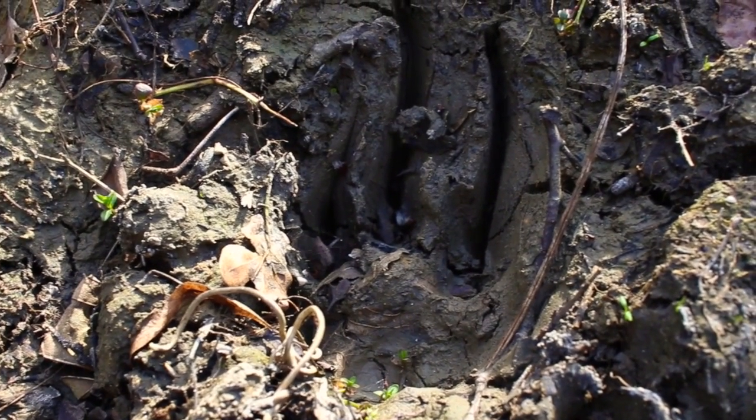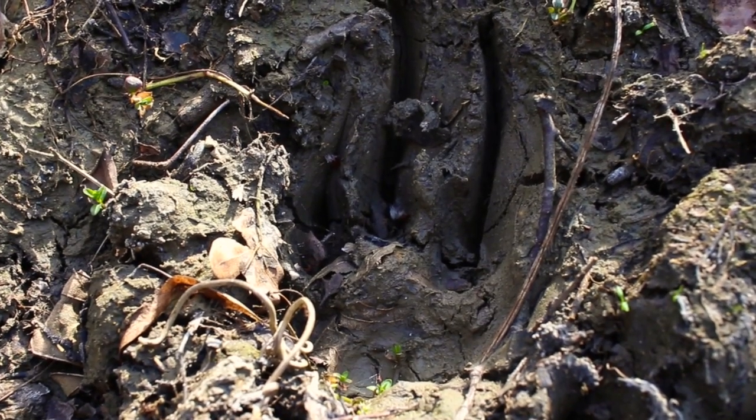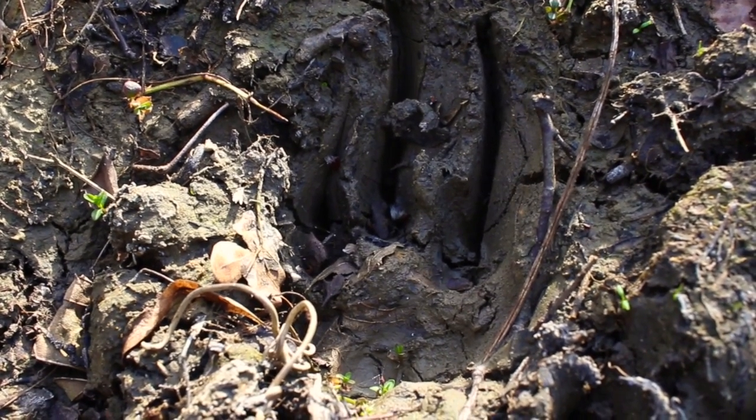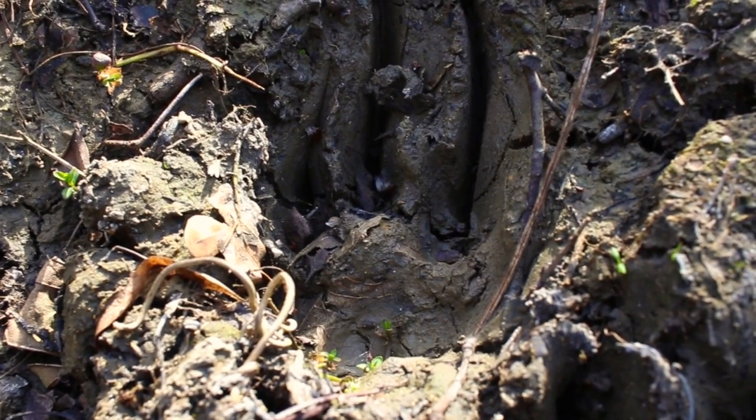This is a brilliant print for the trackers out there. You can see where it's gone in and it's clawed up the mud climbing out of the bank. That might be dog or badger.